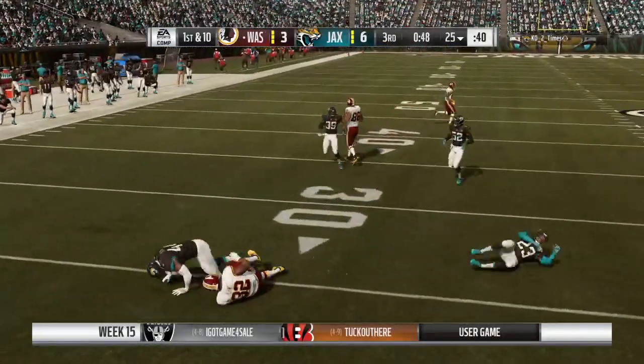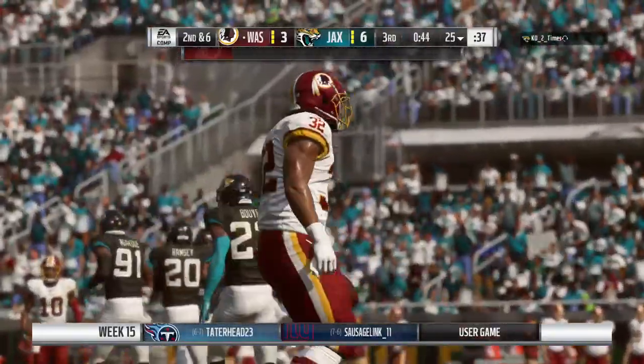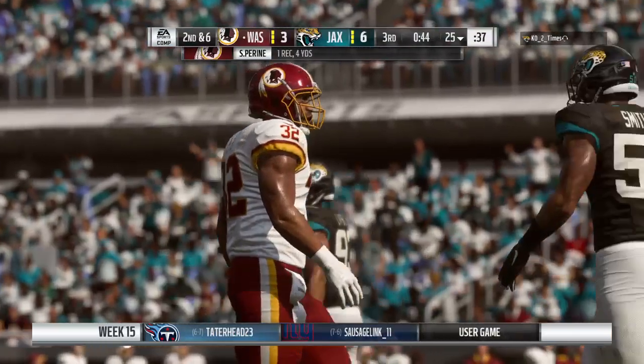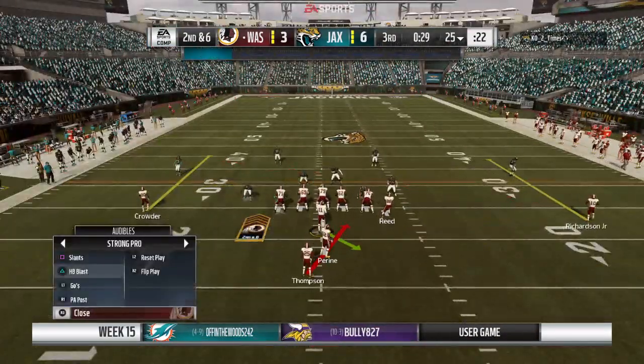He's just going to dump this one off to his fullback out of the backfield. It's a 4-yard pickup, and it'll make it 2nd down. 4 yards on that last completion, so that sets up 2nd and 6.